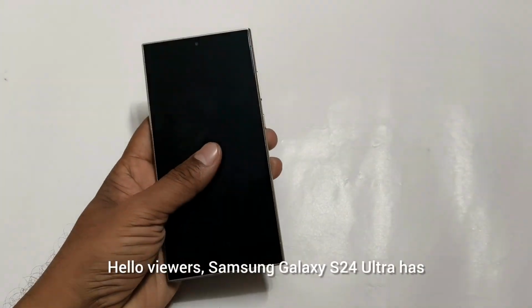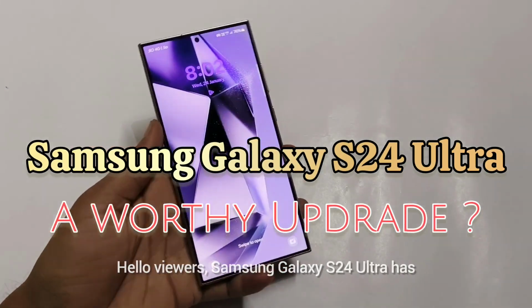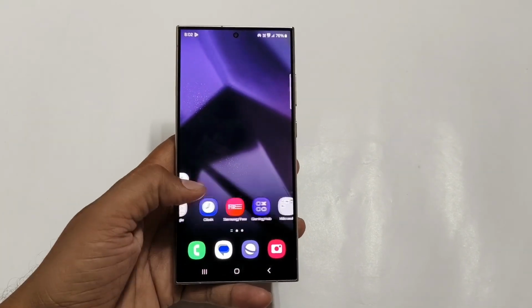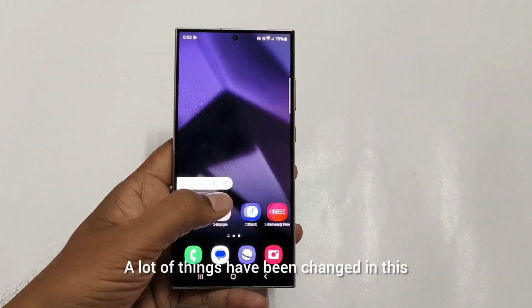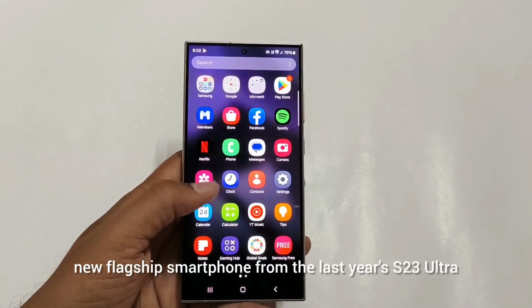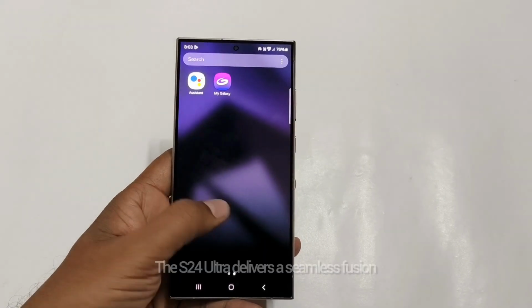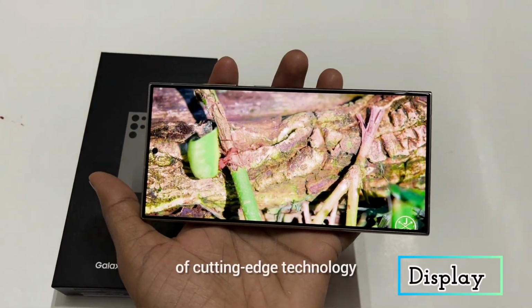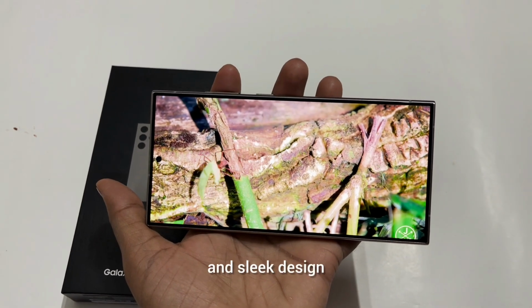Hello viewers, Samsung Galaxy S24 Ultra has been launched by Samsung on 17th January in India. A lot of things have changed in this new flagship smartphone from last year's S23 Ultra. The S24 Ultra delivers a seamless fusion of cutting-edge technology and sleek design.